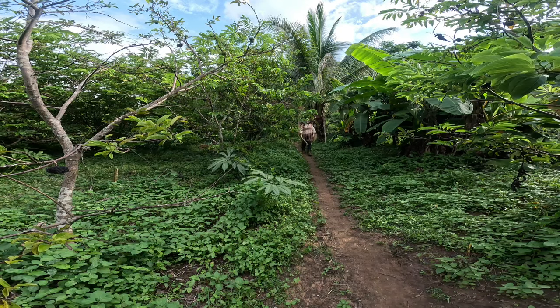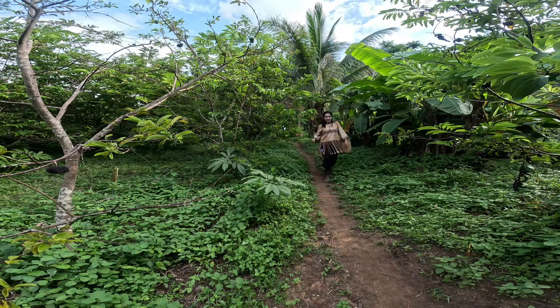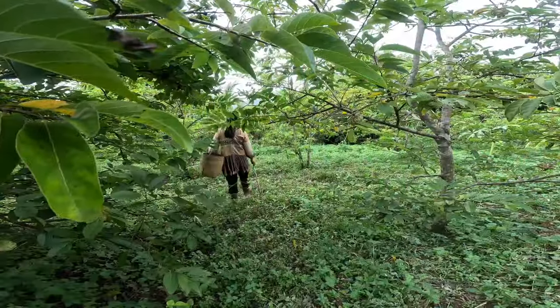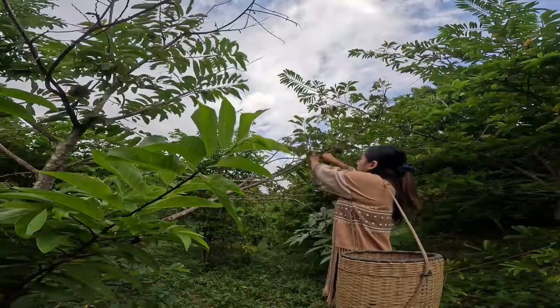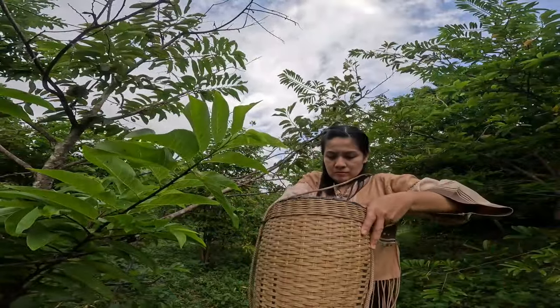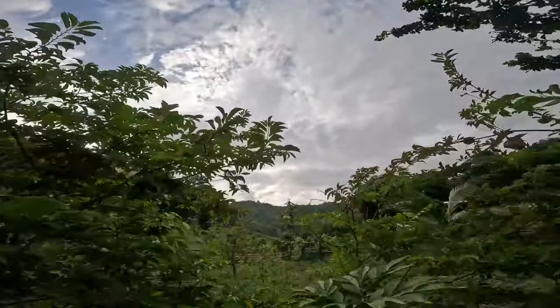Sugar apple is a drought-tolerant tree, which is widely grown in Thailand. The sweet fruit is instant fresh and can be used in beverages, ice cream, and milkshakes.